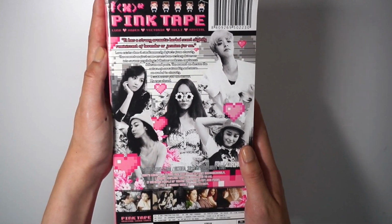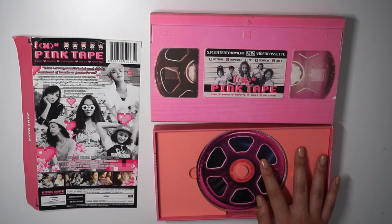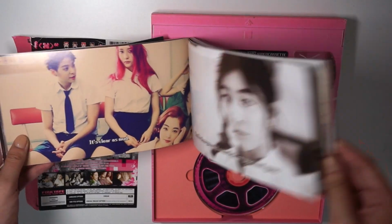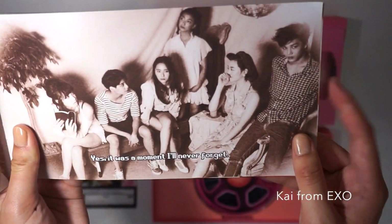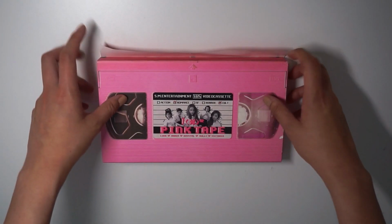Now, I love the design of this album because it's supposed to look like a VHS tape. I love that the pictures look like a cult classic film, and just the aesthetic of the entire thing is so beautiful and so pretty. Also, for some reason, Kai is in a lot of these photos, and I'm not complaining because I love Kai, but yeah, this is a really good album.